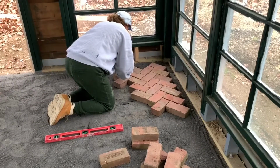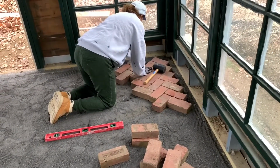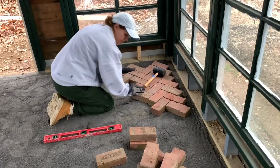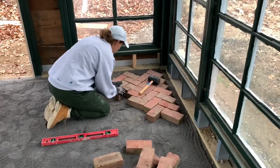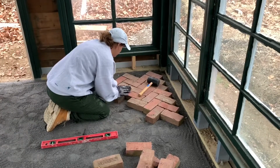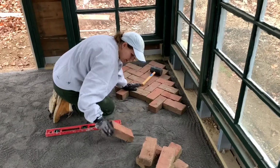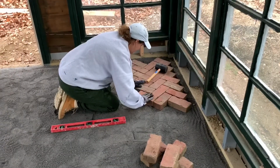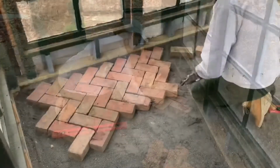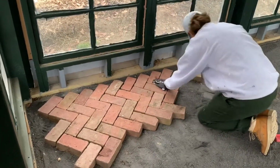All right, so it begins. Finally getting the floor started. It's looking good so far. All these bricks were donated from my good cousin Tommy, who lives in Seaford, Long Island. And we made 3 trips out there. We love reusing, and we love free stuff. I started in a corner and then worked my way from there.